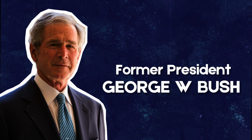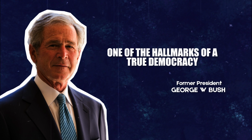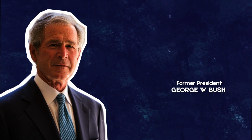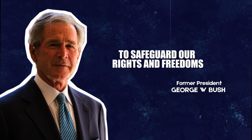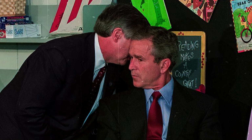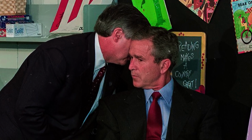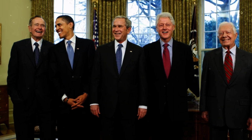Former President George W. Bush said, "The peaceful transfer of power is one of the hallmarks of a true democracy. We are all on this journey together, and together we will continue to work to safeguard our rights and freedoms." Although he was a heavily controversial leader, he and his party remained loyal to what is considered the most sacred value of modern democracy: the transfer of power.